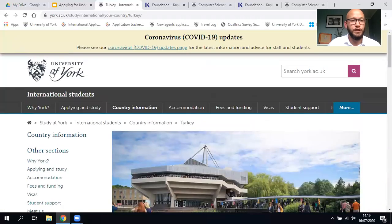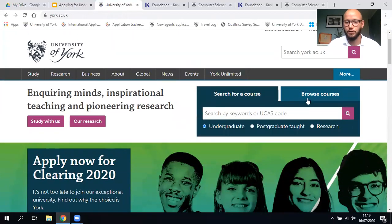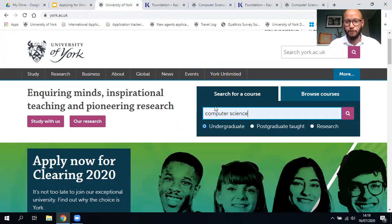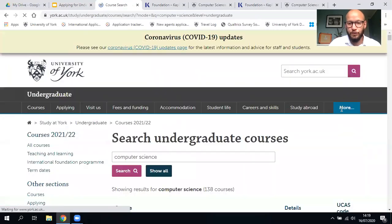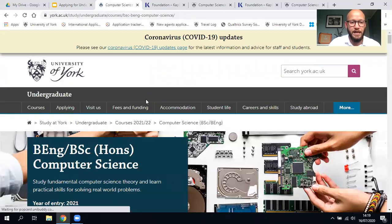Now, for searching for a course, go back to the home page and use the course search function. Select undergraduate and type in a keyword for the course that you're interested in. The search results will bring back any relevant courses. So let's say you wanted to study the computer science 3-year Bachelor's of Engineering.